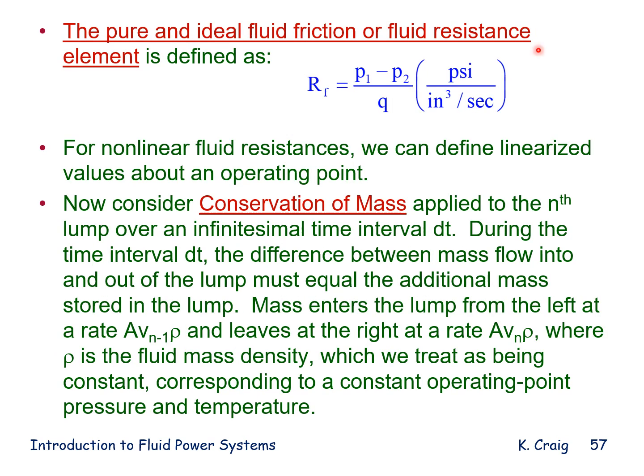The pure and ideal fluid friction or fluid resistance element is defined as the difference in pressure between 2 points divided by the volume flow rate. Pure means the resistance only has the attribute for which it is named, resistance. Ideal means linear. For nonlinear fluid resistances, we can define linearized values about some operating point.